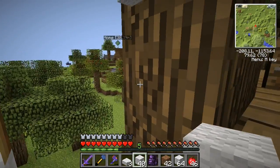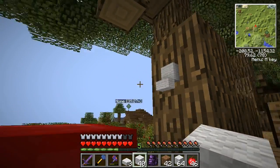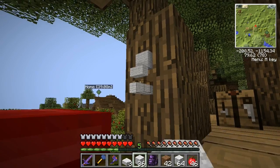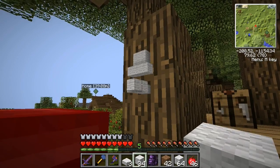It's being fussy about letting me decorate on the side of these blocks. And I was really hoping I could just come down here. Let's see. Come on. Kind of like this. See? And I could just come out a little bit more.